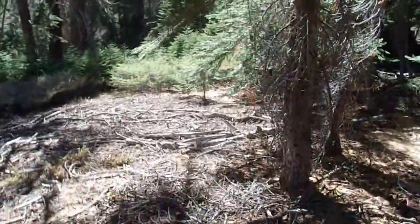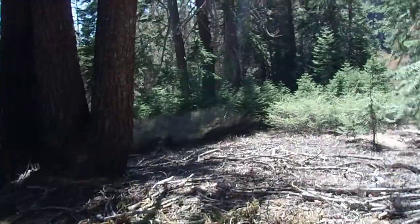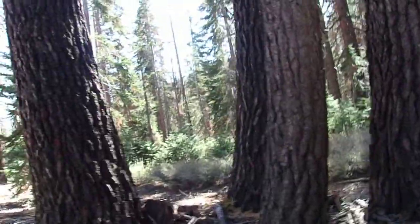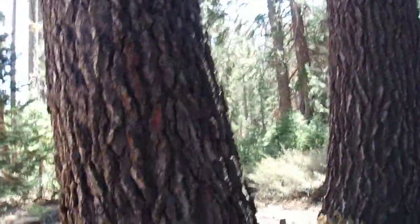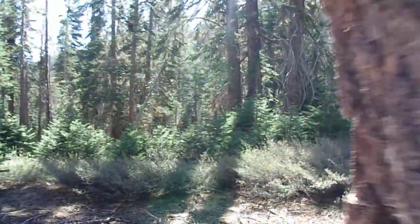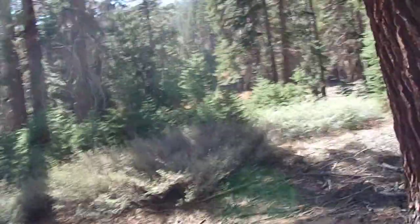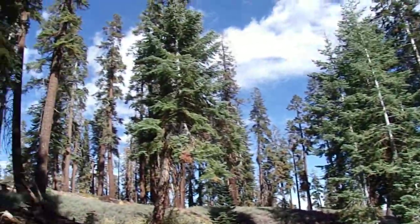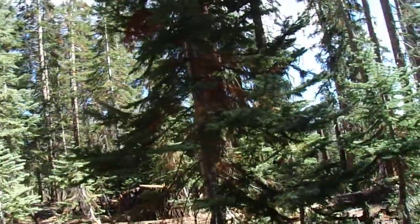Today's Spotlight is on Critchfield Red Fir. It is a variety of Abies magnifica. It's a variety of California red fir. Abies magnifica, variety Critchfieldii. And I'll explain why I'm using the varietal name variety Critchfieldii momentarily. But we are in a basically monotypic stand of red fir.